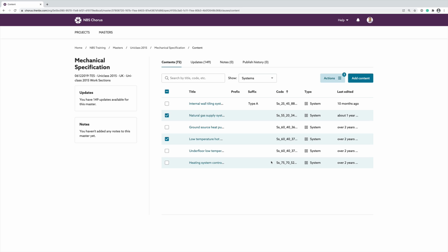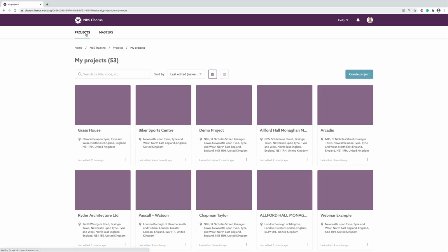Whereas before, when we copied a full specification, it took us to the project where it copied to. When you copy systems or work sections, it leaves you where you were and doesn't take you to where you've copied. That's just in case you want to go and search for any other work sections or systems that you want to take into the spec. So let's click across to our projects.